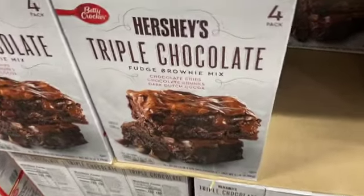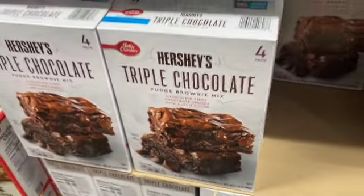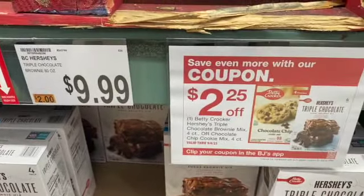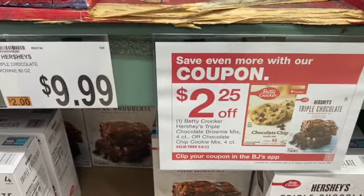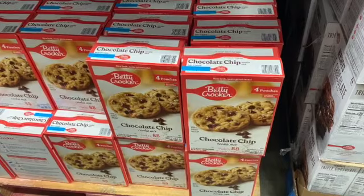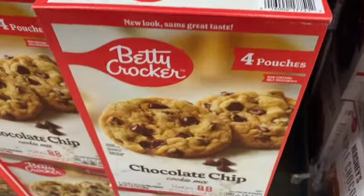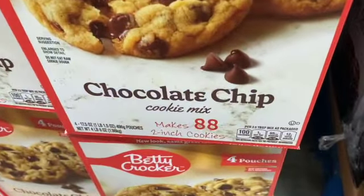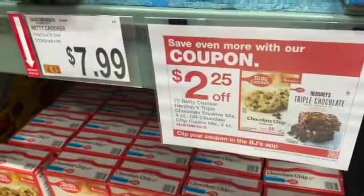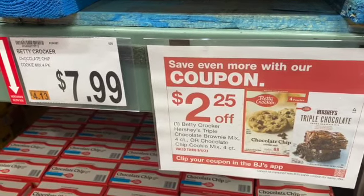80 ounces, four packs of Hershey's Triple Chocolate Fudge Brownie Mix, chocolate chips, chocolate chunks, and dark Dutch cocoa. $9.99, take $2.25 off with the coupon, $7.74. Four 17.5-ounce pouches of Betty Crocker Chocolate Chip Cookie Mix. It says makes 88 2-inch cookies. $7.99, take $2.25 off with the coupon, $5.74.